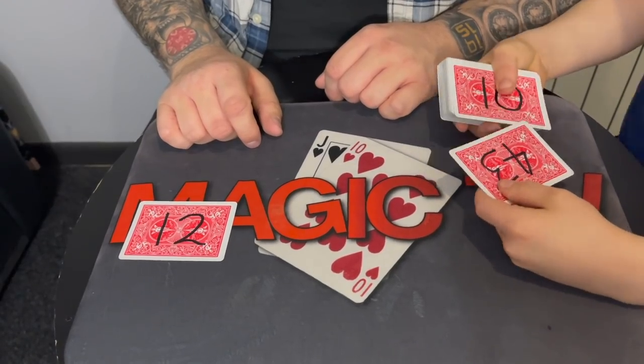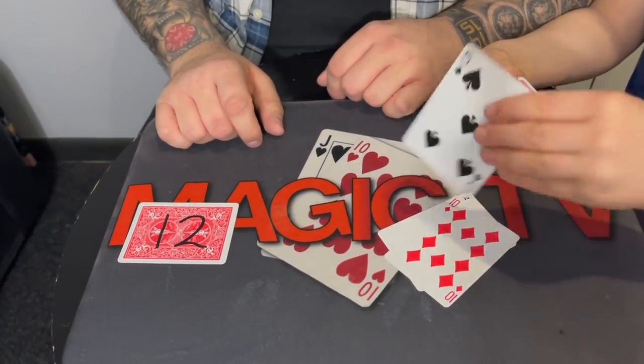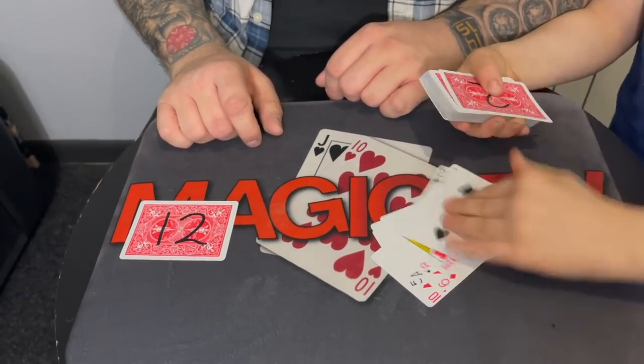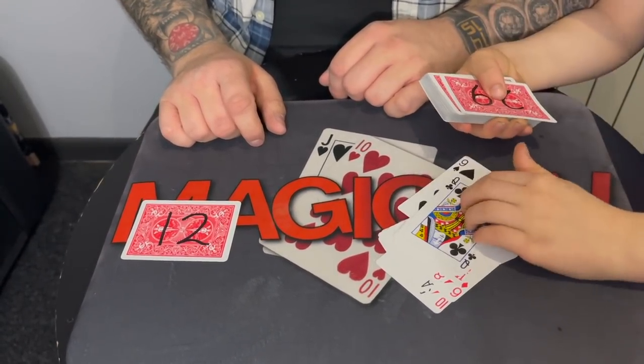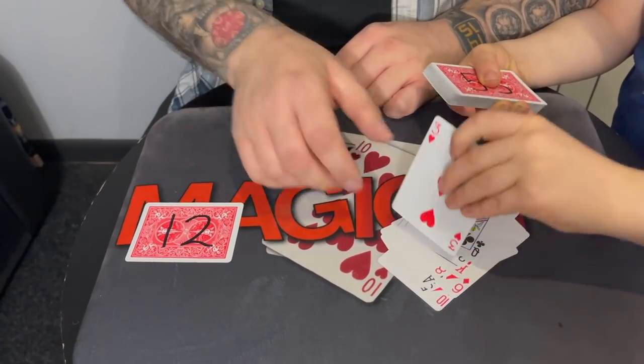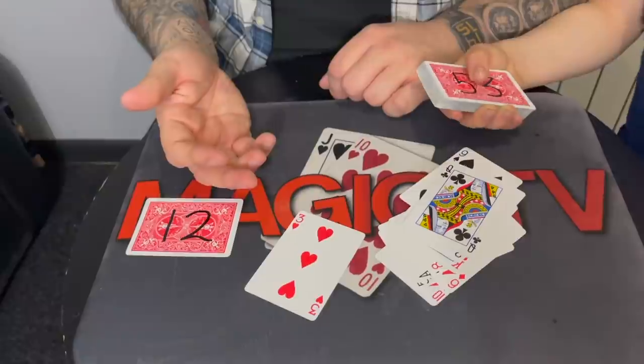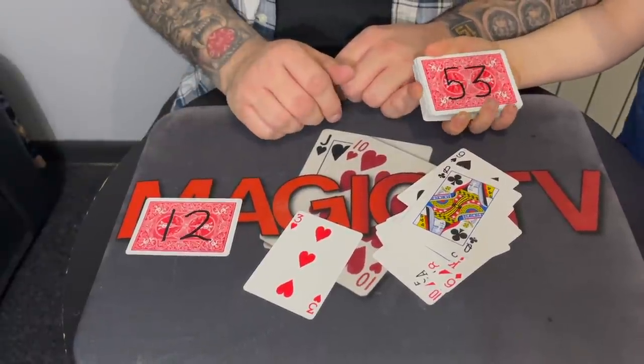Look at this. 1, 2, 3, 4, 5, 6, 7, 8, 9, 10, 11, 12. The 12th card is a 3 of hearts. That's my card. Was your card? Very, very good. So that is the Automated ACAAN.